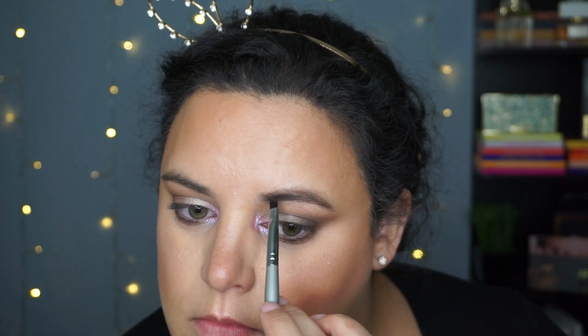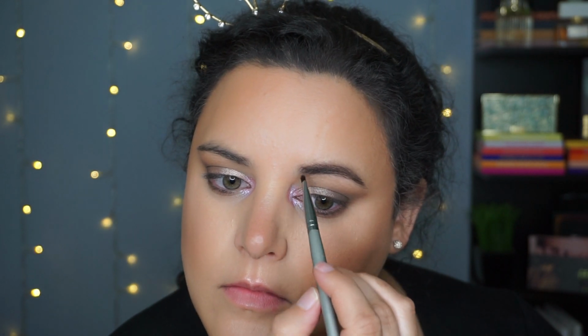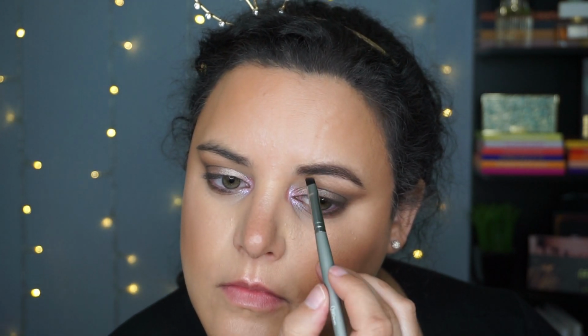I also like to go in with a dark shadow and an angled brush just to add a little bit more depth to my brows and fill them in just a little bit more. And that's all I do for brows, really. I don't get bothered with pencils and pomades and all that kind of stuff. I have fairly full brows to begin with, so I try to keep it as simple as possible. Last but not least, lips.